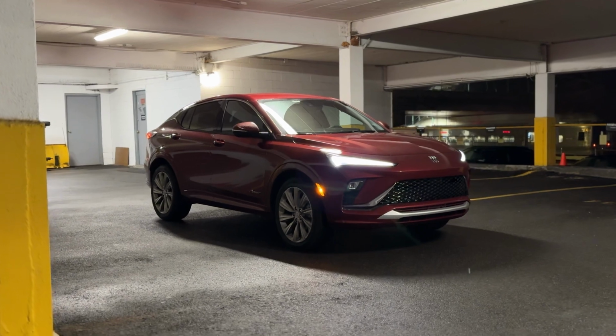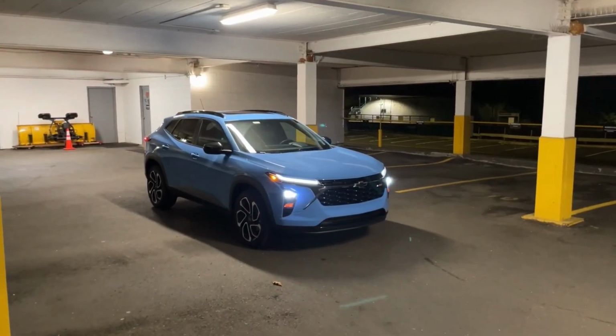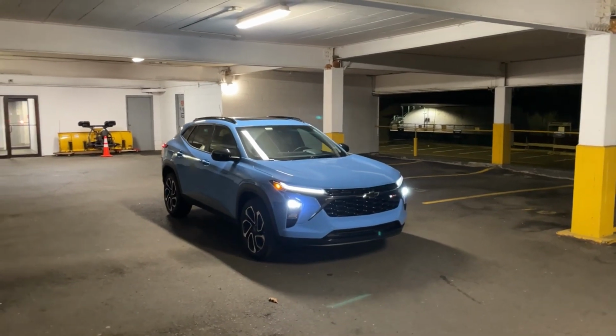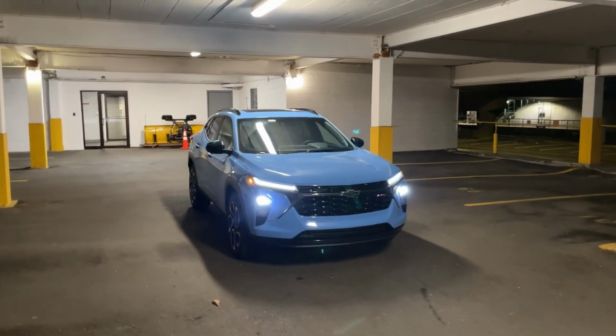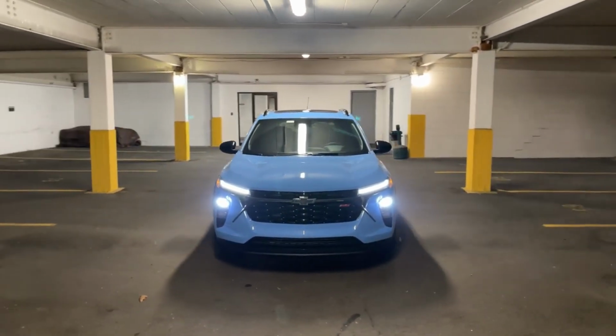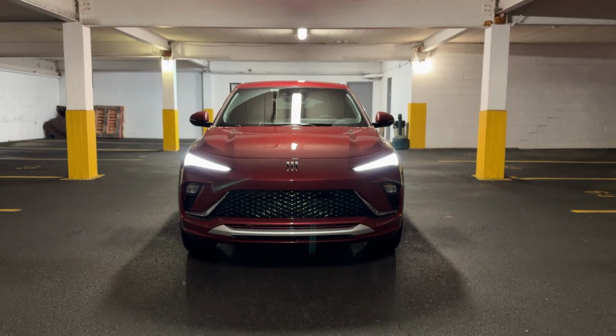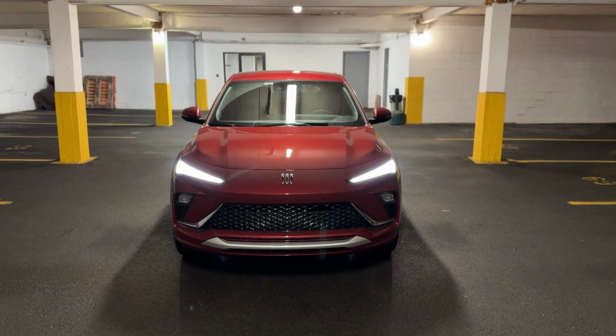Today we are going to take a quick look at the Chevrolet Trax and the Buick Envista, two of GM's hottest new entry-level vehicles across their brands here in the US. There are a pretty big amount of differences between the two visually and in terms of size and dimensions, even though they are essentially the same vehicle at the core. So let's take a dive into this Buick Envista Avenir as well as this Chevrolet Trax 2RS.